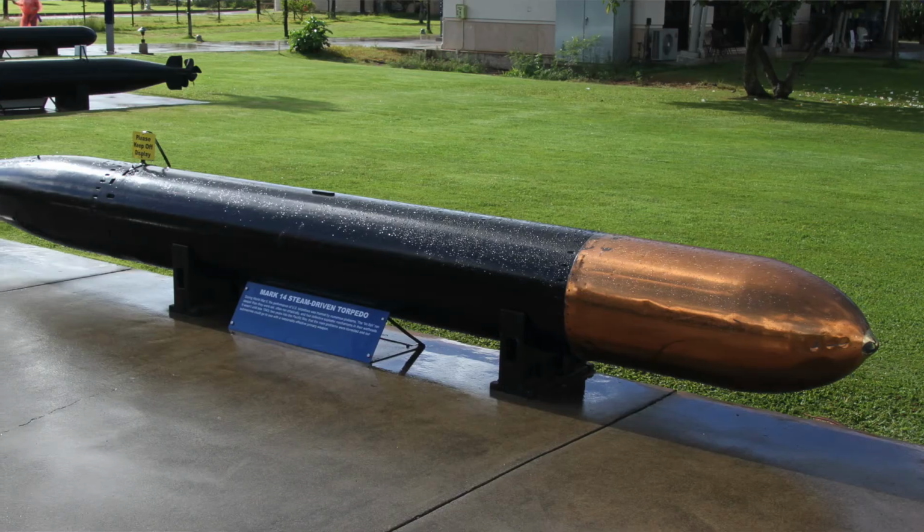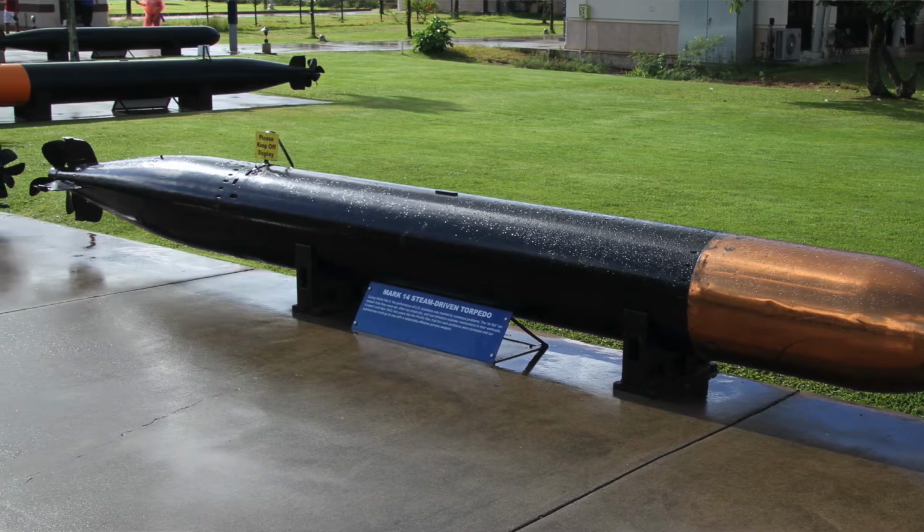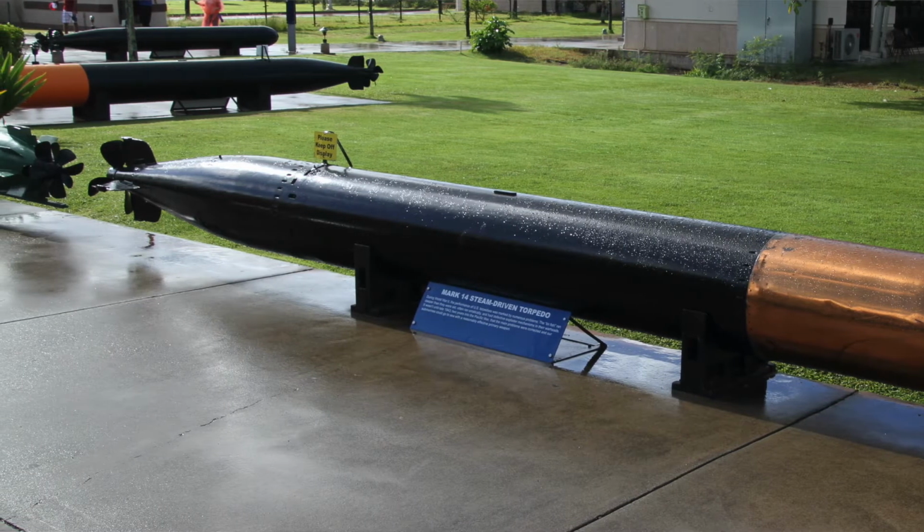The armament was 6 forward 21-inch torpedo tubes, 4 aft torpedo tubes, a 127mm deck gun, and a 40mm and a 20mm cannon. When fully loaded, the Tang weighed 1,490 tons, so it's a very easy argument to make that it was a very dangerous submarine.